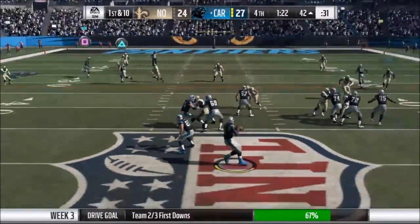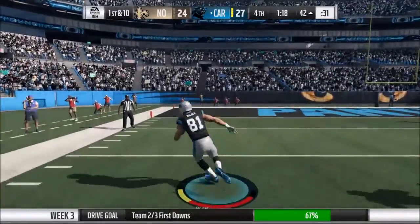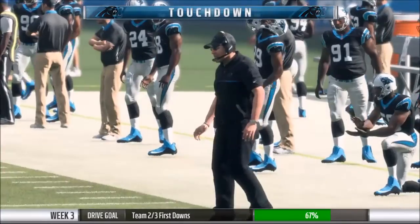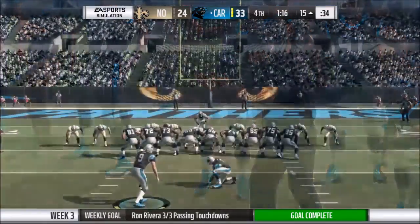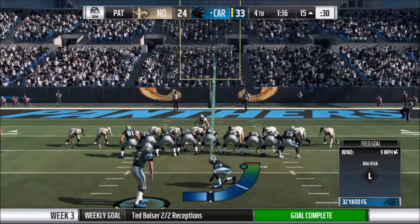Newton to throw. Past the 20. Wide open receiver, complete. Touchdown, Carolina. A big play there. His 1st touchdown of the new season. And the Panthers add on to their lead.